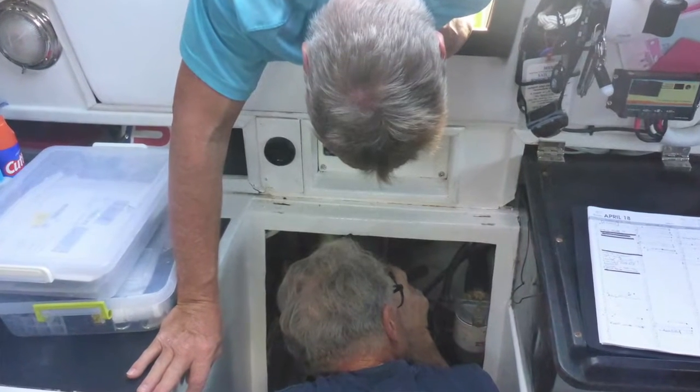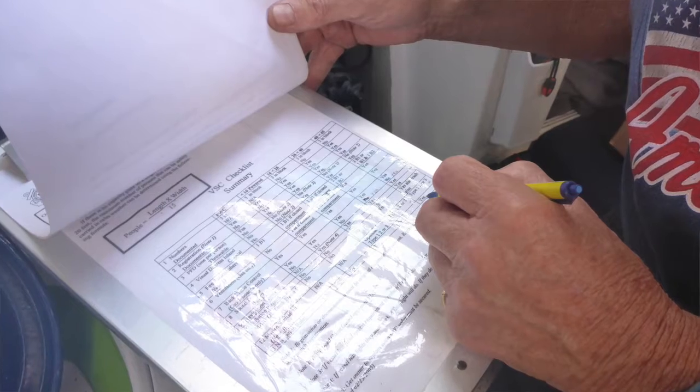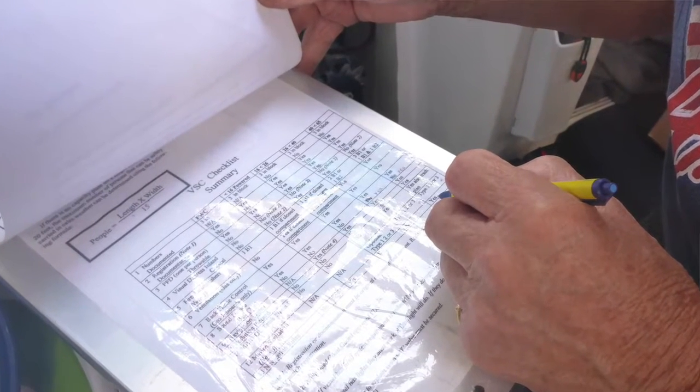So that was the good news. How about some bad news? All right. Coast Guard decided to board my boat this afternoon, which is every sailor's nightmare, poking their heads around in my engine bank, writing little things down.